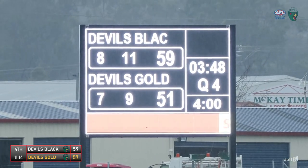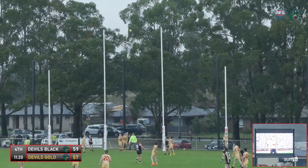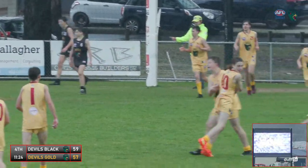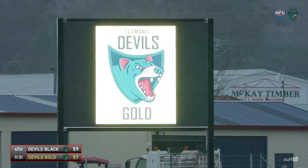8-11-59, 7-9-51 on the scoreboard here at Prospect Park. So you can just see, he went back, the ball was swinging. She was a helicopter, but she did what she needed to do, and that was go through for 6 points. And it's going to be an entertaining final couple of minutes here on Duff TV.